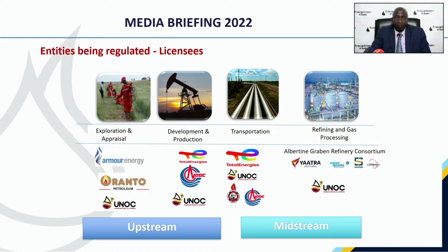The authority also regulates the companies that are developing and will manage the infrastructure to commercialize the oil and gas resources which are going to be produced in the country. These, of course, for the pipeline, you have again Total, UNOC, CNOOC, Tanzania Petroleum Development Corporation, and then for the refinery, you have the Albertine Graben Refinery Consortium, which is also working with the Uganda National Oil Company. So those are the licensees that the Petroleum Authority regulates.